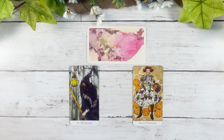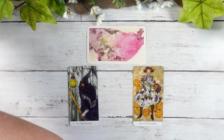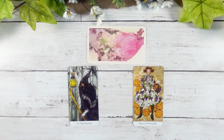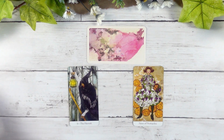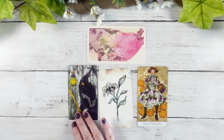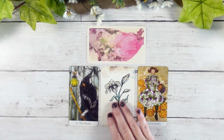So we've got the Hermit and the Nine of Pentacles, and I've left a space between because I want to pull in yet one more deck. Again, I'm trying to kind of look at how this deck might be functional in a variety of ways. So now I've got the Flora Healing cards that I'm going to be using, and these are restoration cards. So here we have the beautiful Lily in between.